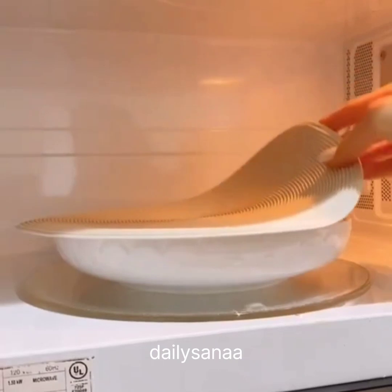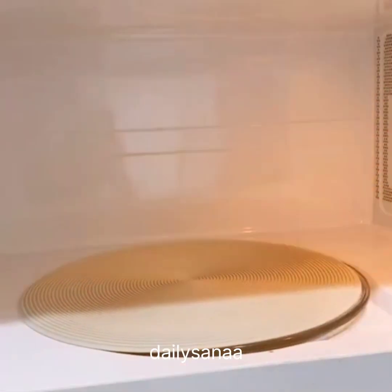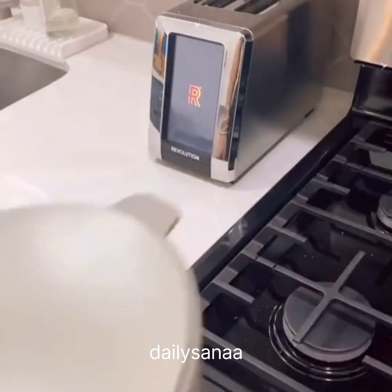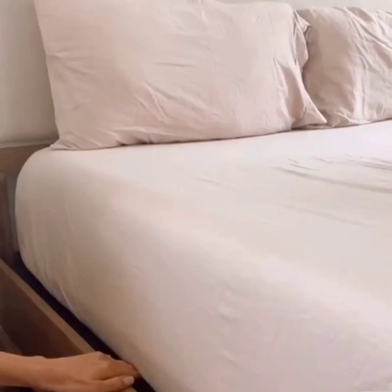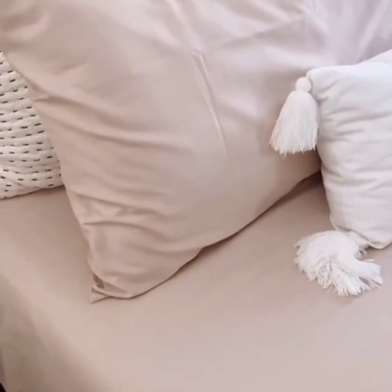These multi-purpose silicone mats act as a splatter guard and microwave mat, pan grabber, jar opener, utensil rest, trivet, and are easy to clean. And this cooling sheet set comes in 40 colors, is wrinkle resistant, and gets softer as you wash them.